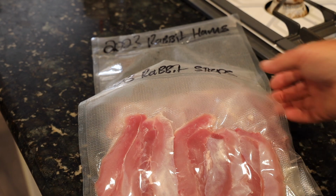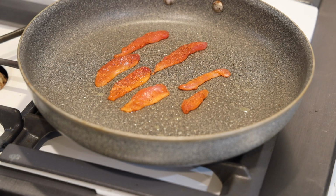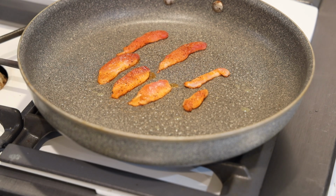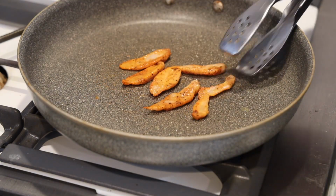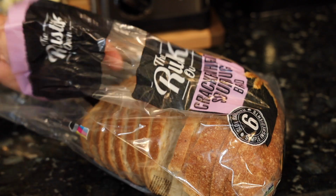Now today, I'm just gonna take that little tiny inside loin and make myself a breakfast sandwich. Now I've seasoned these with orange pepper from H-E-B. I put them in a pan and I brown them up. You need to hit 160 for rabbits.